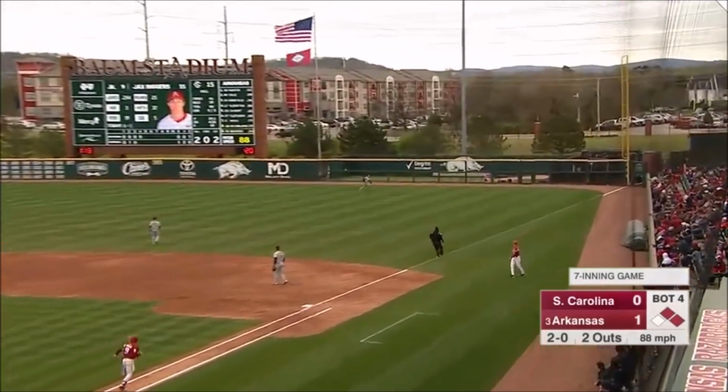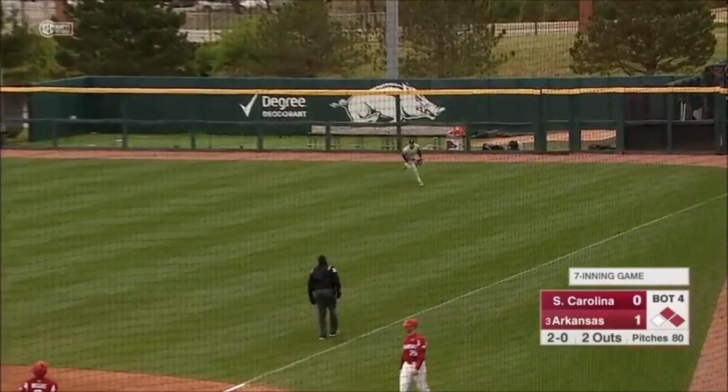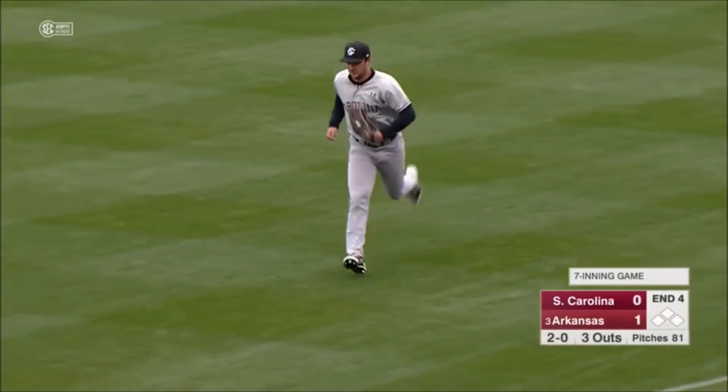Biggers torches one to right. This ball might hang up, but it'll be caught barely by Hogan. Hogan started to stumble, but he was able to make the catch.